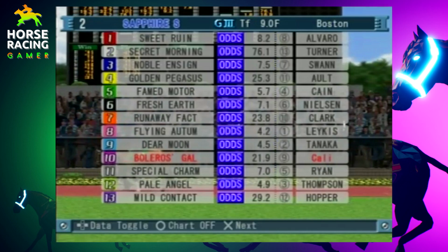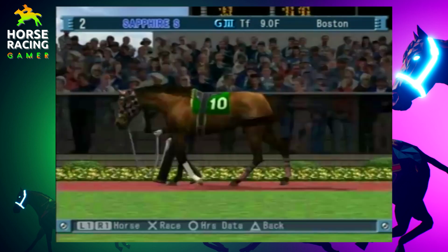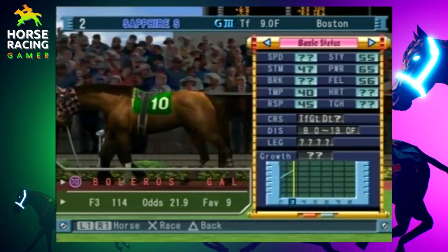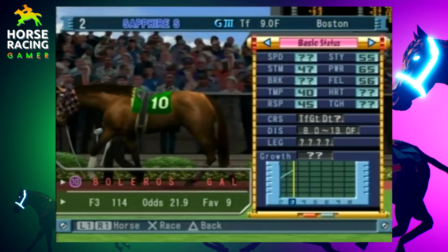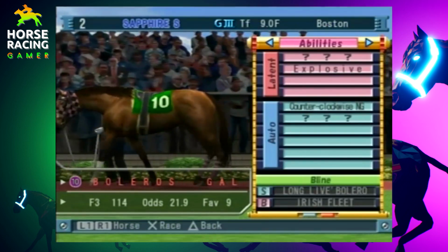We're switching gears to the 3-year-old group here. This is our 3-year-old filly Bolero's gal. She's up in a grade 3 for the Sapphire Stakes, running 9 furlongs. We have to beat a couple of horses, and she's not looking too hot. Her stamina is absolutely garbage, so that's really annoying.